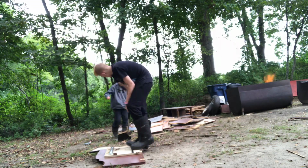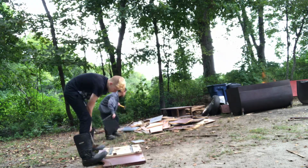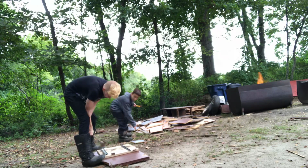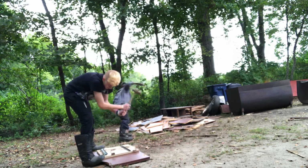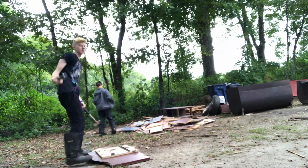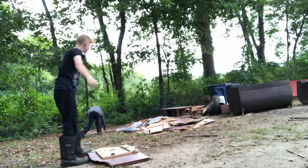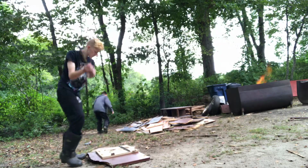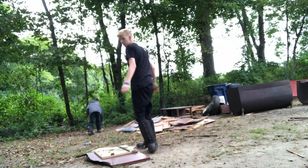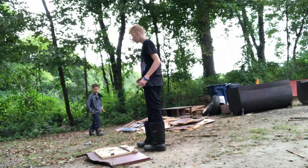So there's actually a really nice table over there we might destroy when my grandma gets home. This piece won't come off. Thank you. This piece of metal, I don't even know what to do with it. It's got to go in the fire. Oh wow, this isn't gonna work for what I'm trying to do. Where's the big thing? Did it get buried or something?